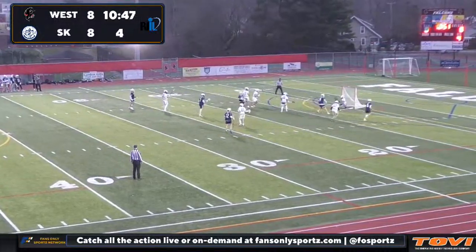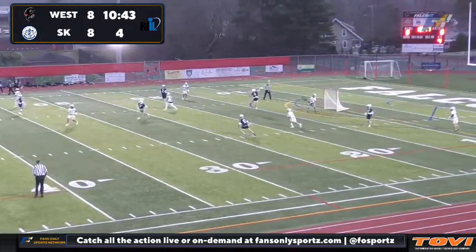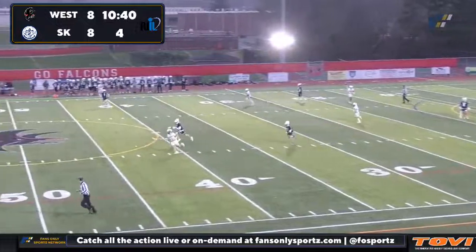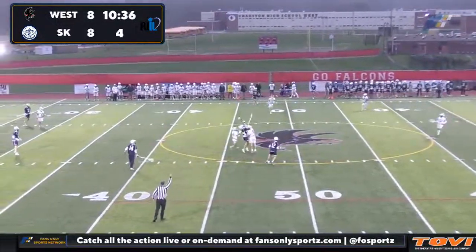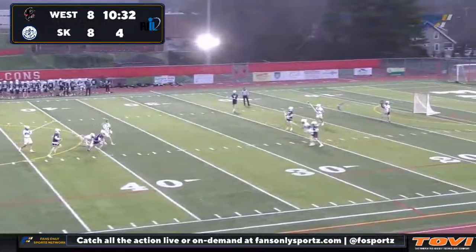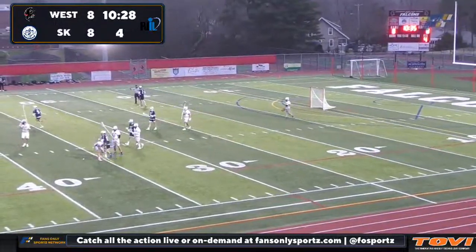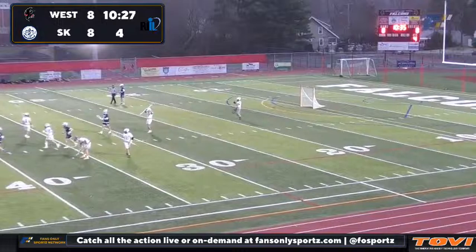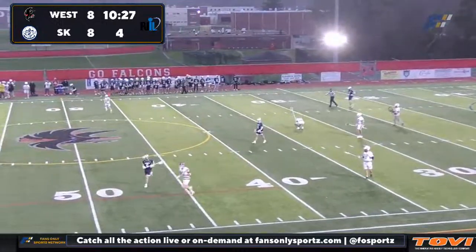Let's see if this fast-paced play they had in the third quarter extends here into the fourth. Currently a ground ball at midfield. Nice defense play by the Falcons. It's another ground ball. It's going to be a play on. It's going to be a cross interference. It's going to be Falcons ball with 10 minutes and 35 left on the clock.